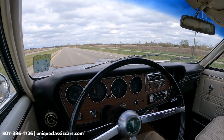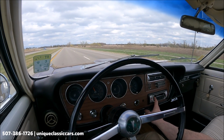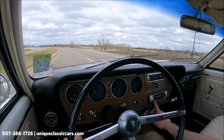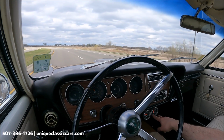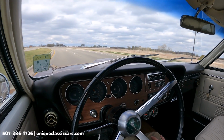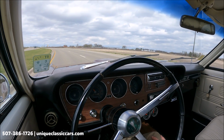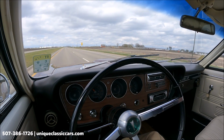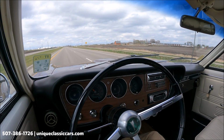Nice acceleration in this GTO. Factory horn is working. We have a Sony stereo in the dash. Oil pressure down below the dash is showing just about 60 pounds of oil pressure, and the water temperature down there is showing 160. Blower motor works, wipers work on this Pontiac. Comfortable bucket seats that do look like stock appearing vinyl to me.